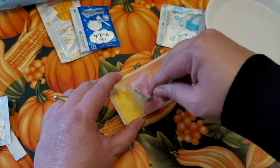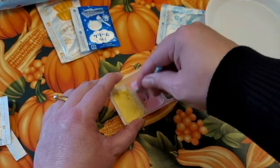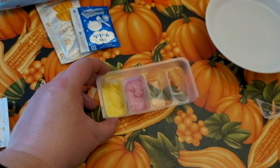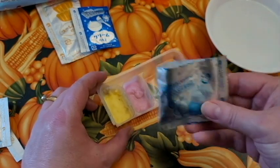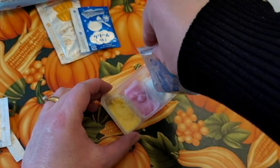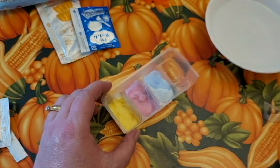Okay, it's definitely pink in color. I wonder what the flavor's going to be. Okay, there's the pink one. It neither smells pink nor grapey. It smells to me like lychee, which is weird. Interesting. Okay, blue is up next in the last spot. One scoop of water and a mix.